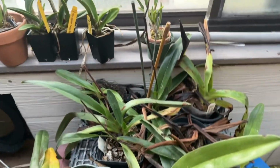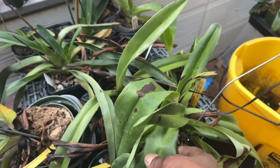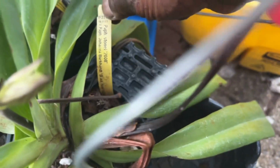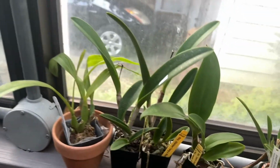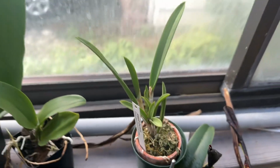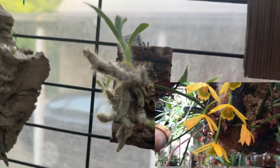Down below here are some of my, well, mostly Paths. And there's a spike right there that I pointed out before, which is stonei crossed with Path Johanna Burkhardt. So all of these cattleyas here are putting up new growths, as you see. Here's my Dendrobium senile, and those new growths are increasing in size really nicely.